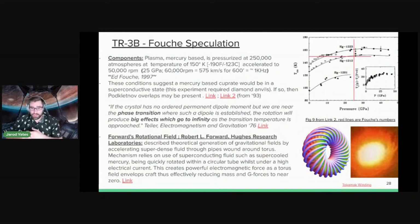He suggested that if you pumped a superconductive liquid mercury through those pipes at the same time that you rotate the entire apparatus, you should be able to generate extreme electromagnetic forces that reduce the mass and eventually are able to create their own artificial gravitic field. Very interesting overlap between the BBC image and Ford's idea.